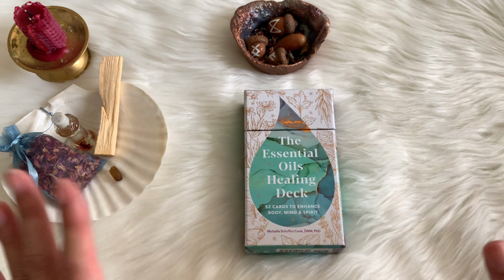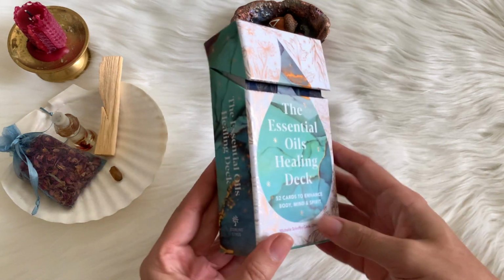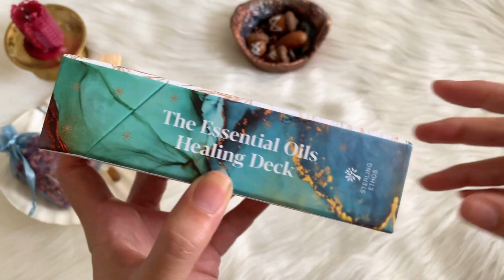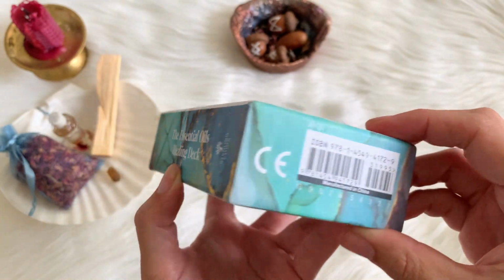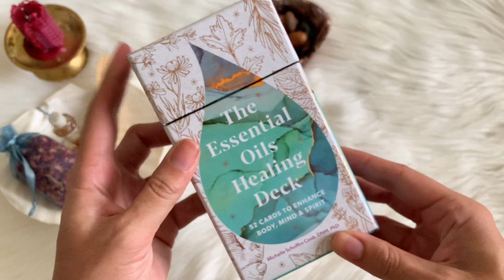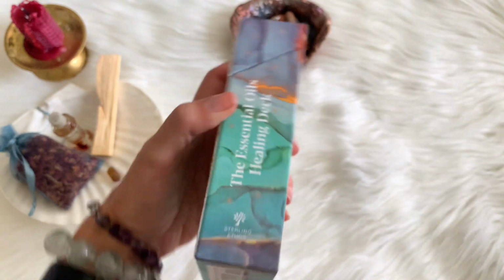So okay, without further ado, let's go ahead and take a look at this awesome deck. And actually, I found it on Amazon. And I was like, what is this? Essential oils, you say? A healing deck, you say? Well then, I'm listening.